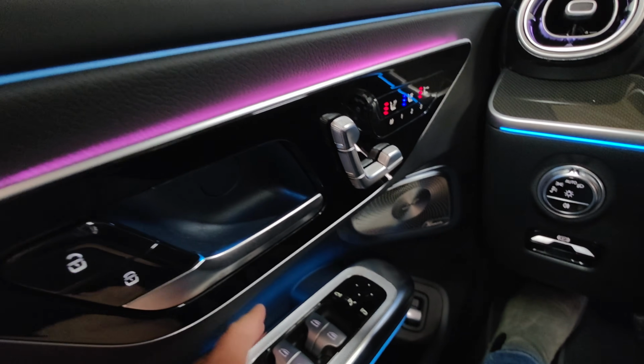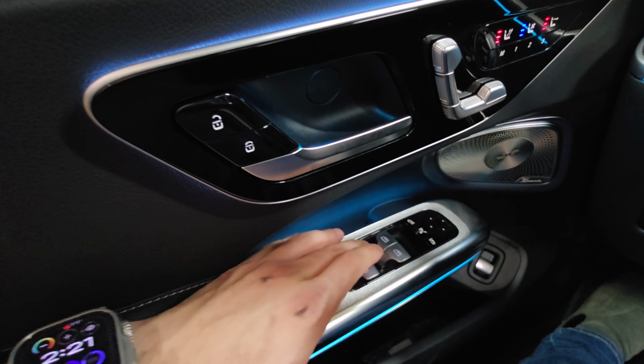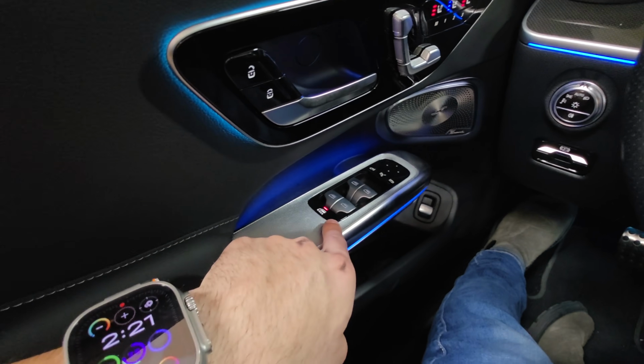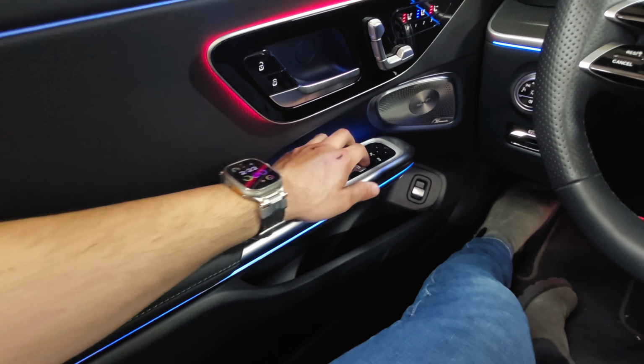And then right below here would be your window switch, and you have control for all 4 windows. You can control all of them by a single press by pressing on this button, and you can literally roll down all your windows all at once by simply hitting that all button. And the ones in the rear are not automatic, unfortunately. Only the driver and passenger side mirrors are automatic.